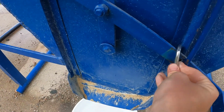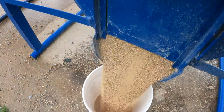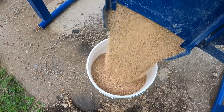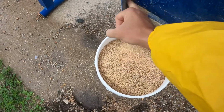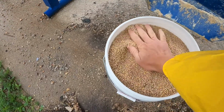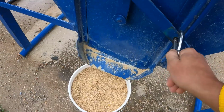Got this lock on here so no critters or kids. Fill this bad boy up real quick. It's just over 25 pounds in each bucket. That's how we keep track of our feed conversion: we weighed a full bucket. Locks back.